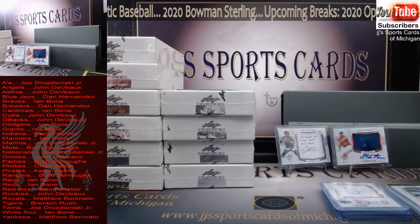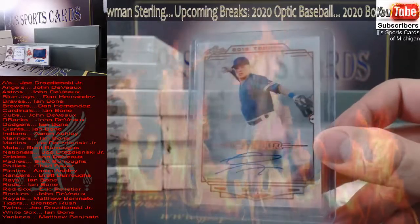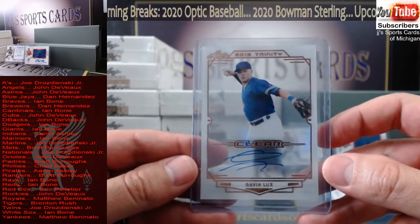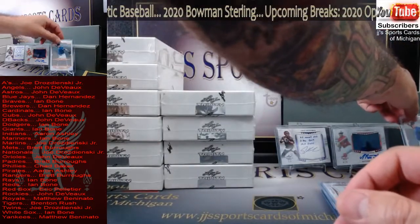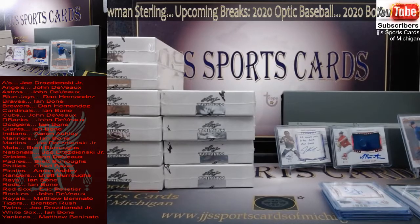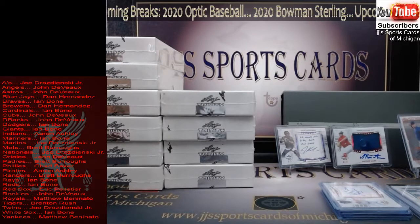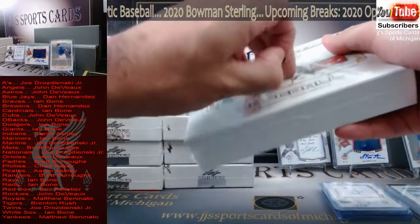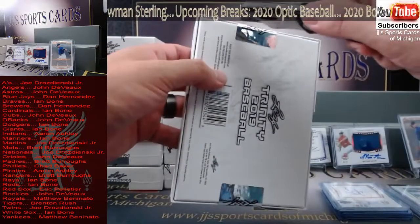And what do we got next? Going to the Dodgers, Gavin Lux. A little bit of heat right there. Congratulations, LA Dodgers. Ian. It's not numbered, but it's still a Gavin Lux. We like that right there. For some reason, my other fire video does not want to work. So we only got one flame going. That's all right. All right, box three.